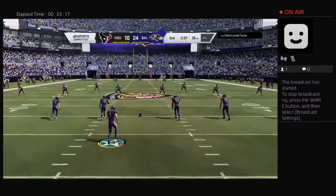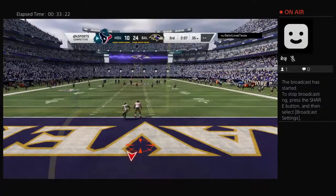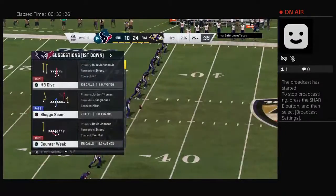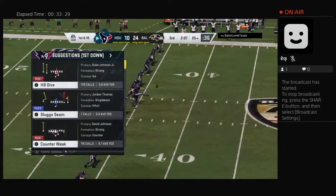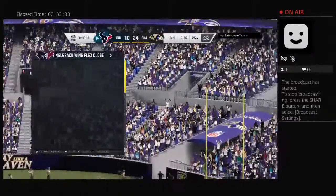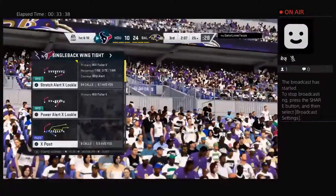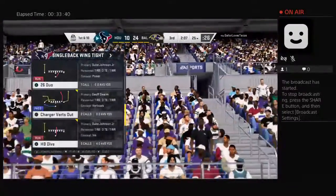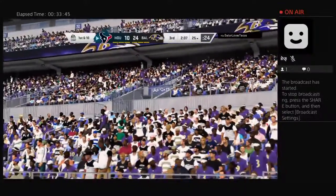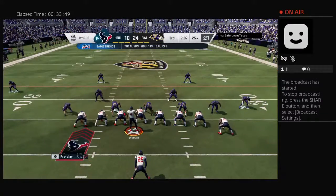Tucker now to kick it away following the touchdown. The Texans take over 1st and 10 at their own 25-yard line. The Texans offense ready to go here for their next drive.